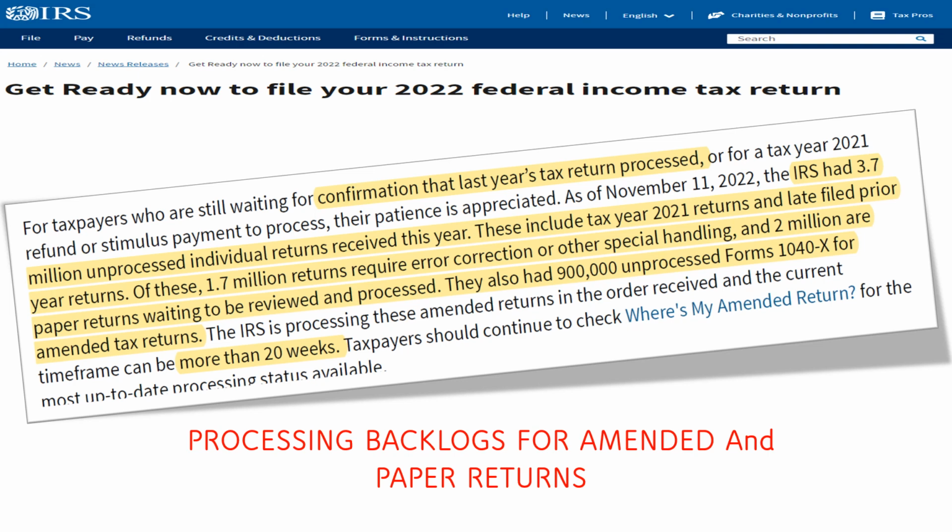Even if they're doing hundreds of thousands a week, they also know that in the next few weeks they'll have to start getting ready for the 2023 tax season, and so everything will just slow down further. So have patience, keep staying persistent, and I'll post more updates as they come through on where the IRS is on some of their backlogs.